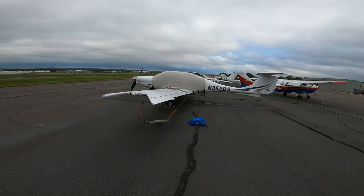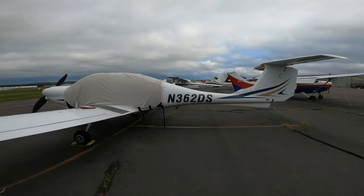Nice little IFR day in Leesburg. Today, we're flying 362 Delta Sierra. It's a Diamond EA40. It's actually a really nice one. It's got air conditioning and all that stuff. But I haven't flown one of these in a while, and I'm going to Italy next week, and I'm going to rent one of these and hopefully make a good video out of it. So I wanted to go up, just do an instrument approach or two and fly around a little bit. So let's hop in a plane and go from there.